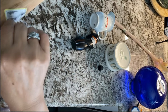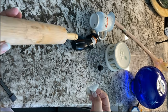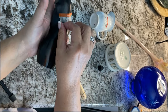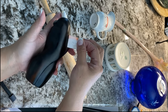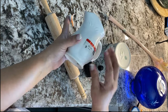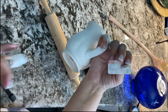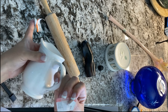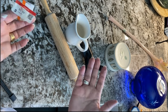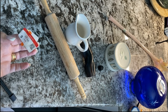Okay, so now I'm ready to take the sticker off and see how easily it comes off. I'll do another one. See, it just comes right off. This one will, yep, see? So it works, it really helps. I try not to do it on things that are going to be really porous, that the oil might damage, but most of the items I don't have a problem with.